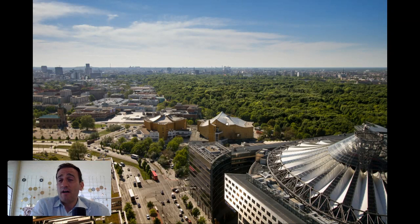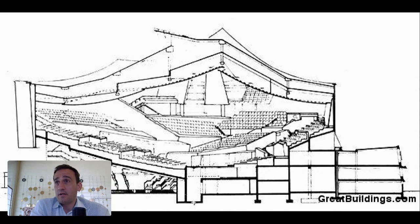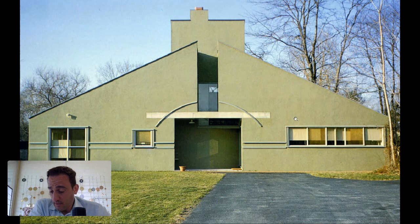There's also, I've read about some references being made to the form of the building and the tree canopies that define the space adjacent to it. Whether there's any truth to that or not, I don't know, but I have read that from at least one source in the past. Okay, so that's the Berlin Philharmonic.